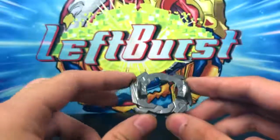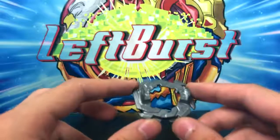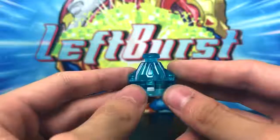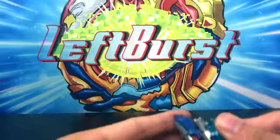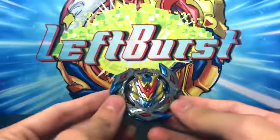The 12 disc, like I said with Salamander, is not the best disc in the world. Actually, it's one of the worst discs. And finally, the Volcanic Driver. A lot of people think the Volcanic Driver is really good, but in my opinion, it's just not. It's too crazy, too out of control, and doesn't have enough stamina. So overall, at least its stock combo is not that competitive of a Beyblade.